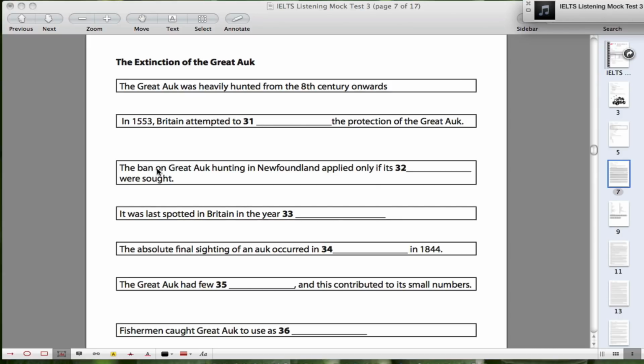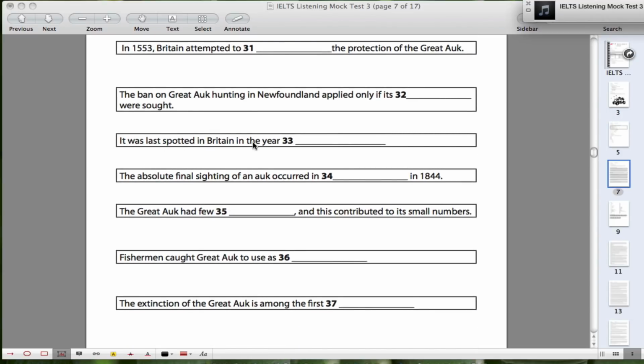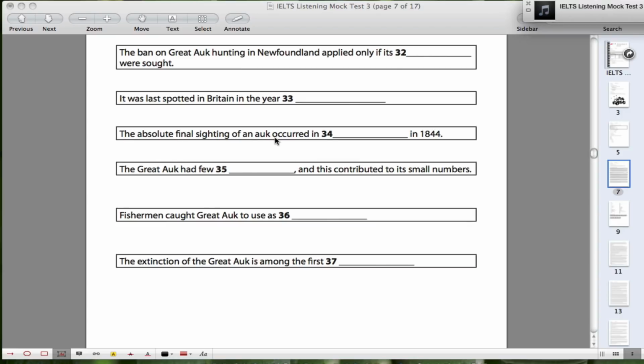Okay, so the great auk hunting ban only applies if a certain thing connected to the great auk was sought. It was last spotted in Britain in the year, of course this will be a number, we'll listen for that. The absolute final sighting of an auk occurred in 1844. Now listen carefully and answer questions 31 to 37.